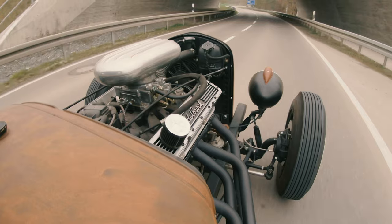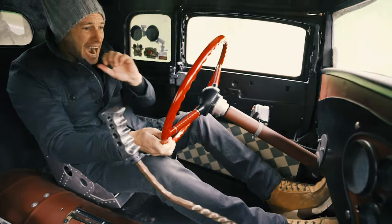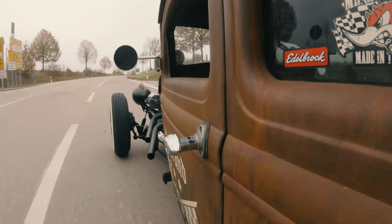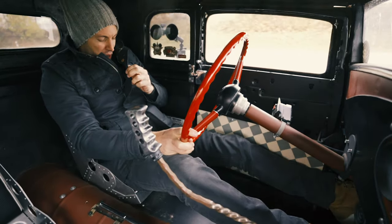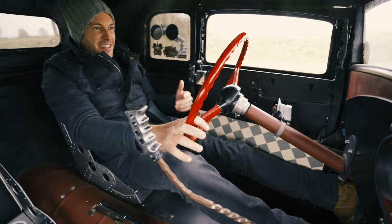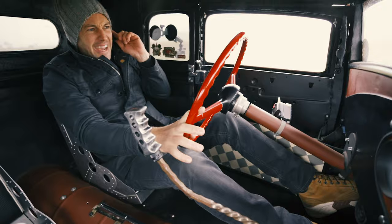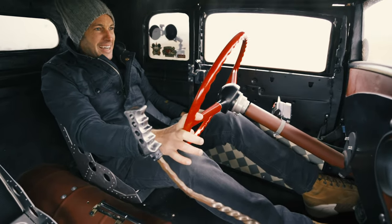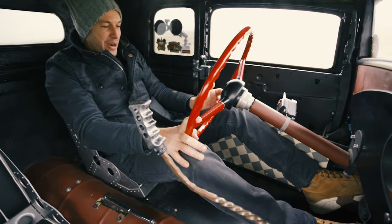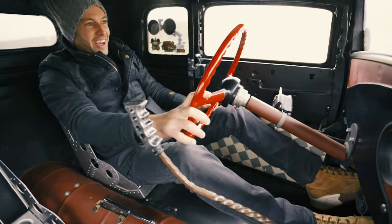Tunnel. Gotta get used to the ceiling. What you gotta do is really relax in this car. Sit back and just enjoy the ride. Oh my ears. I have to tap off every time I want to say something. Oh my gosh. What a crayon.